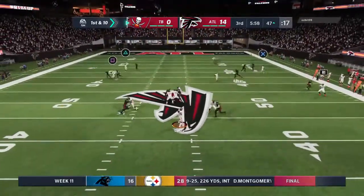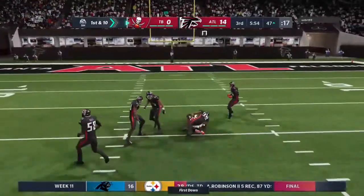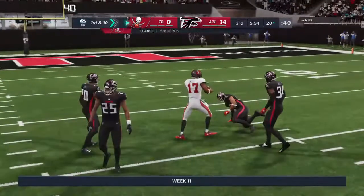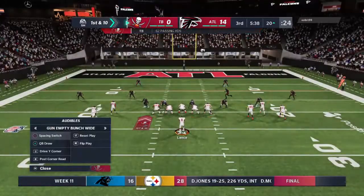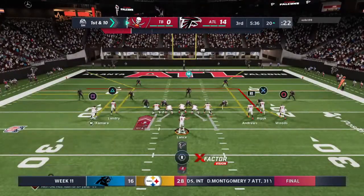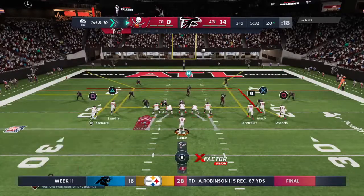From the shotgun, he'll look to throw. They got a man over the middle. It's Woods. And he's going to get this one down to the edge of the red zone. A very solid gain of 27 on the play. First down, Buccaneers.